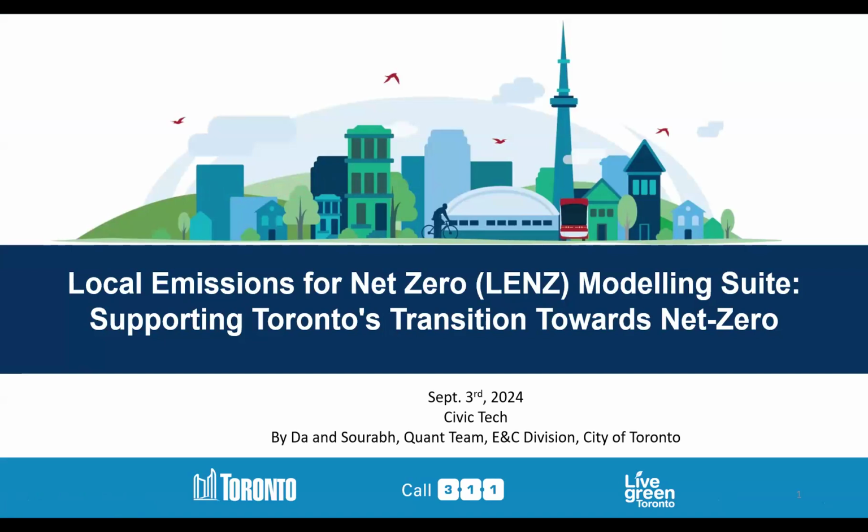Our job is to use models to provide more insights on the greenhouse gas emissions and our energy systems. So today we're very excited to be here talking about the modeling suite we're using. We call it LENZ, which stands for Local Emissions for Net Zero. We want to highlight how we can use that model to provide some technical support for the city towards its transition to net zero.